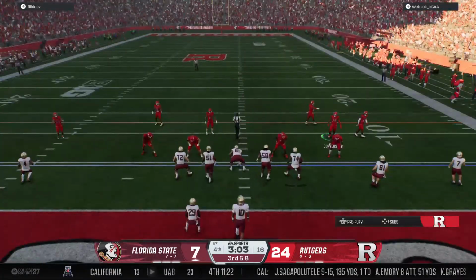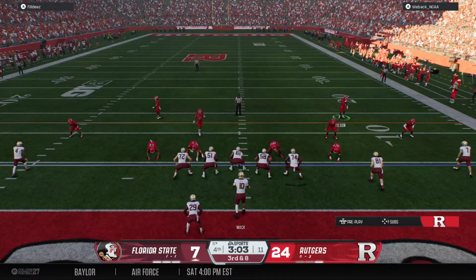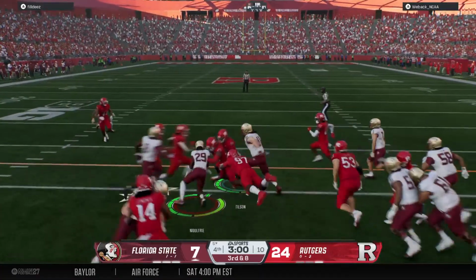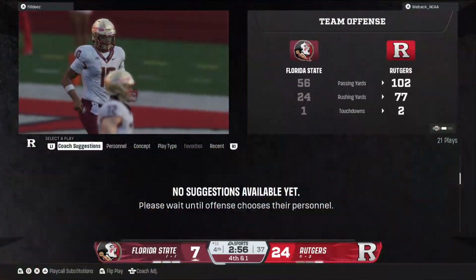3rd down is coming. Now a little bit farther to go after the penalty. From the gun, running back on the move. They'll make the stop about a yard short of the first down.